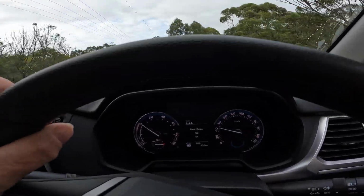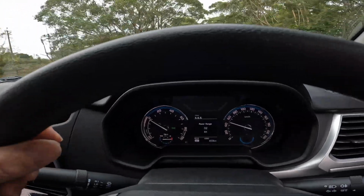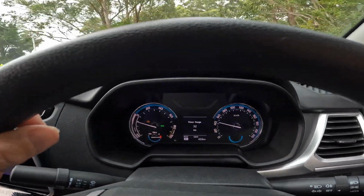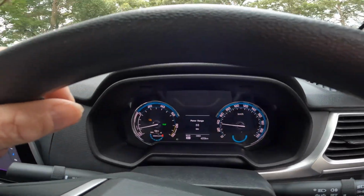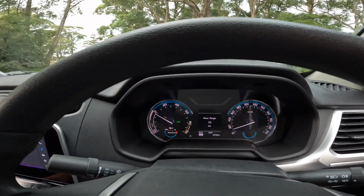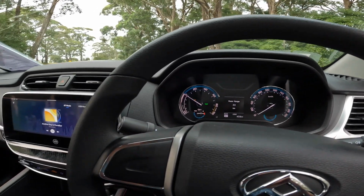So obviously I need a bigger extension lead. Even if I did have a big extension lead and plugged in, and I charged for what, 8 hours or 10 hours last night, it would have only probably put about 30 kilometres on, I'd say. So let's have a look at the map.